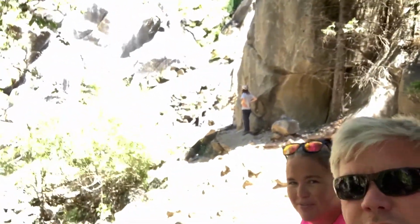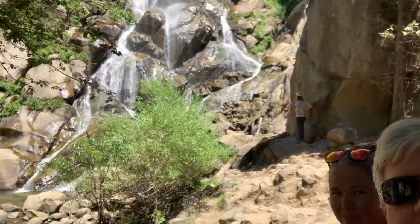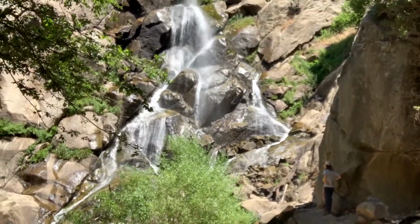We found our picnic lunch spot. We picked up some food at the market. And here is our view. Uh-oh. There we go. That's Grizzly Bear Falls. I think they're taunting us. I'm pretty sure there are no grizzly bears in this park.